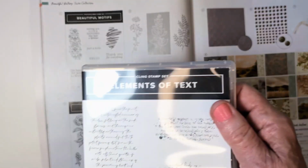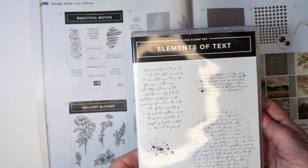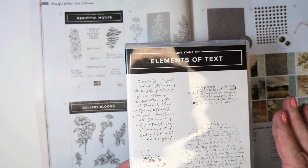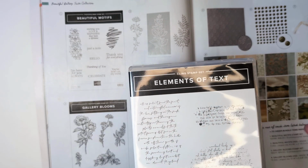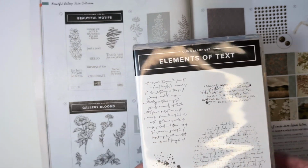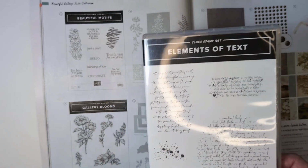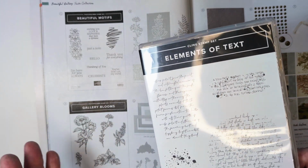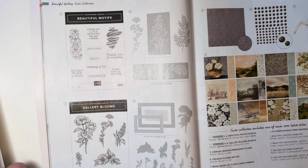And I'm also going to use elements of text. I love this stamp set. You talk about versatile. You can use this in conjunction with any other stamp set, or even by itself with just a couple of other things. It's gorgeous. And it's really good for covering up mistakes. You know, those little stamping smudges that we get on projects. Here you go. Great background too.